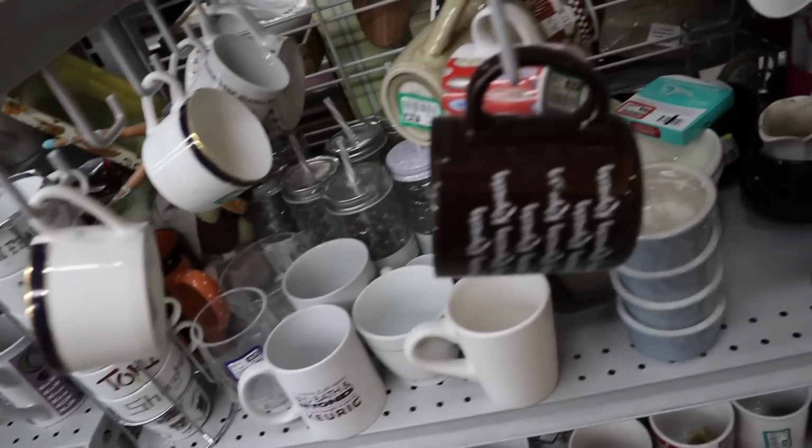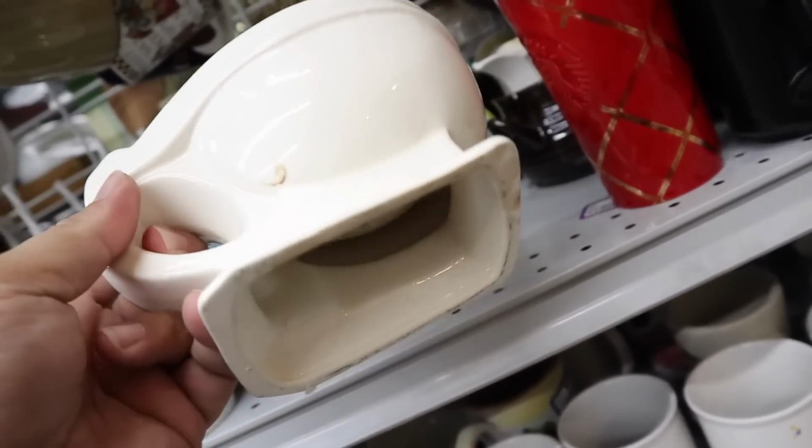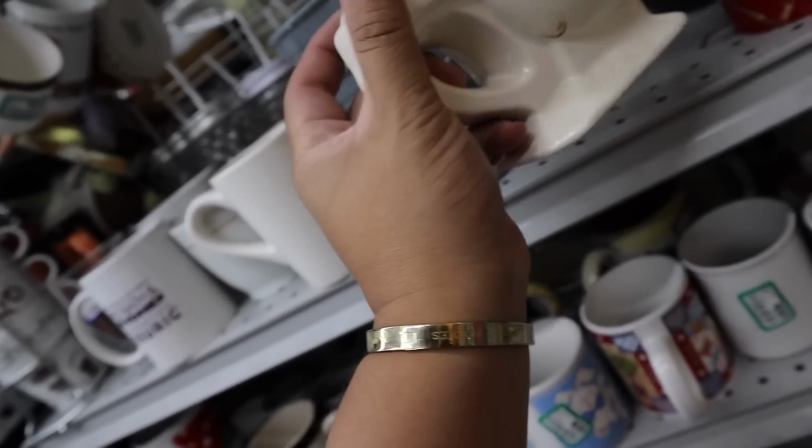Oh, I forgot to show you guys this. I saw this from the corner of my eye. I always see these toilet mugs everywhere. They're so hilarious. The bottom says limited time quality product. How funny.